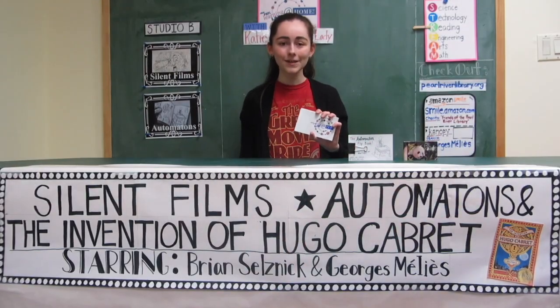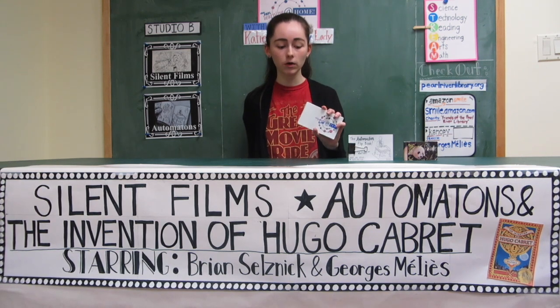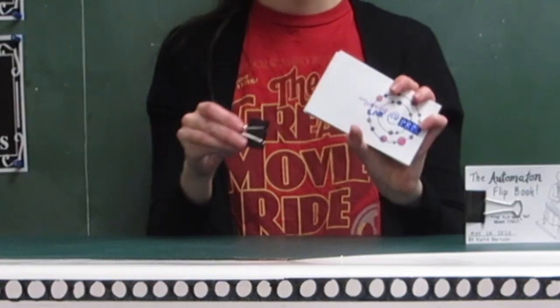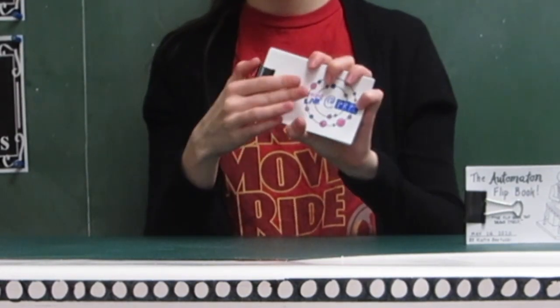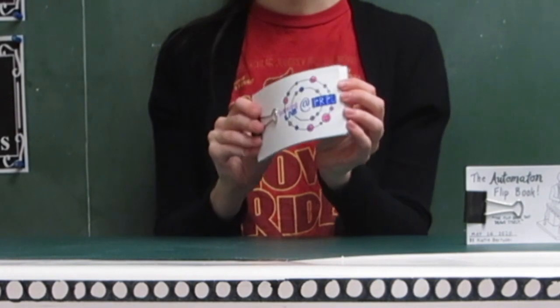Once your drawings are complete, and being extra careful to keep them in order, you're gonna take the binder clip and you're just gonna clip them all together on the spine. And now you have a completed flipbook.